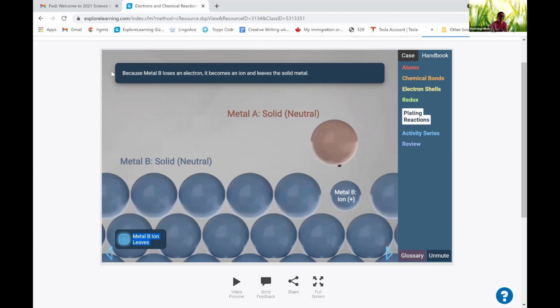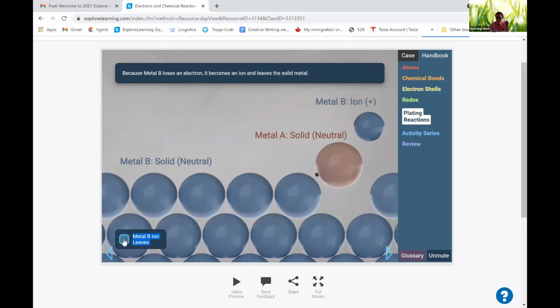Leo? Because metal B loses an electron, it becomes an ion and leaves a solid metal. Yeah, this is more like exchanging this place right here. Here's an ion, here's an electron for you. Bye-bye, I'm gonna take your space. And watch what happens in motion. There you go. Displacement happens.